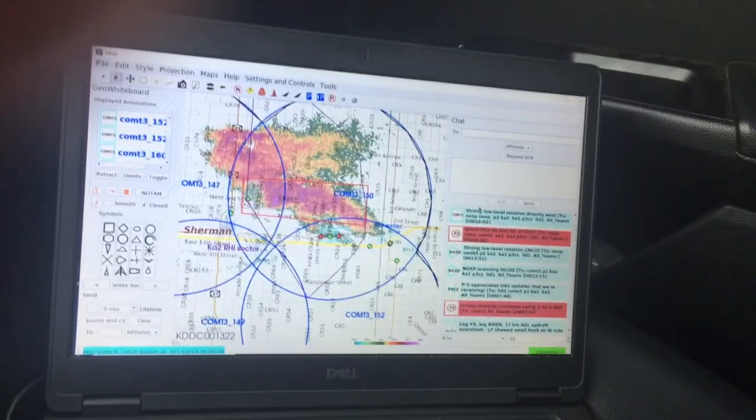Okay, so we're getting reports of some strong low-level rotation directly west. Low-level rotation is one of the ingredients that you're going to need for a tornado. And so let me just show you guys. This is what I'm looking at. This is what we've got.